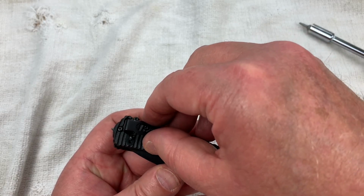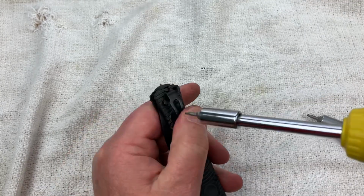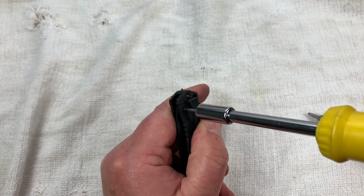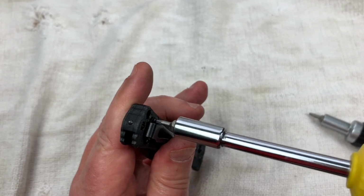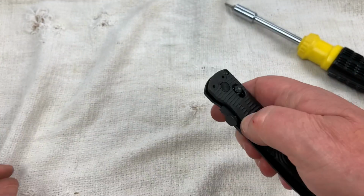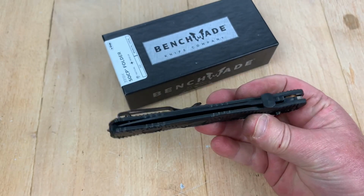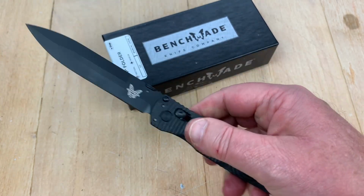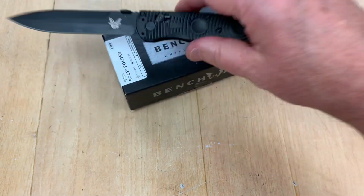Here's my pocket clip. Lay those down right like that. And that looks good. Back with the SOCP. It's a big knife. I like it. I like the fact that it's slender. It's pretty lightweight as well. Easy to open and close. And yeah, it's a great design. I'm digging it.